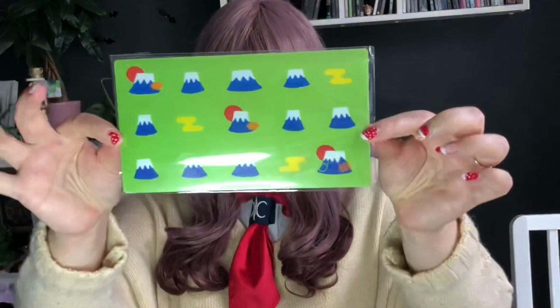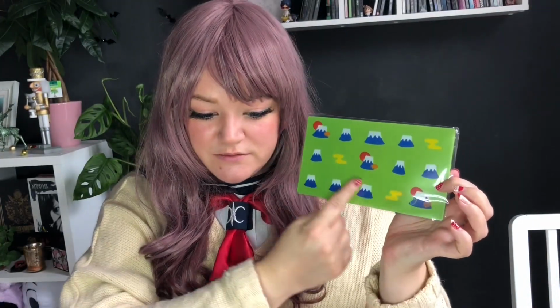And now the last thing, this. As you can see, this is Fuji-san. The mountain, the volcano, the most popular one in Japan. I think all of you know this, especially if you're watching this video, which means you're interested in Japanese culture. So if you don't know Mount Fuji, there's something wrong.